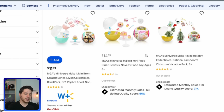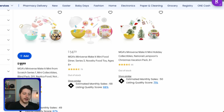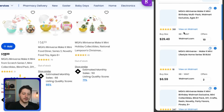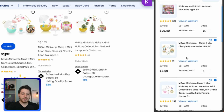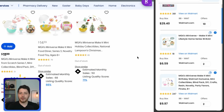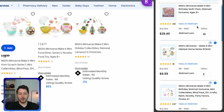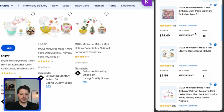What I'm going to do is I can open these up in another tab, or I can also open up Sellify, and Sellify will pop up right there. And I can actually see all of the data for these listings right here on this page, which is super helpful, and it speeds up my product research a lot. So instead of opening up all of these listings one by one, I can then open up Sellify on the side, and I can see who the seller is.